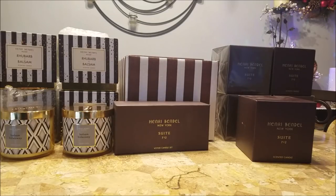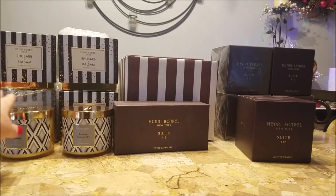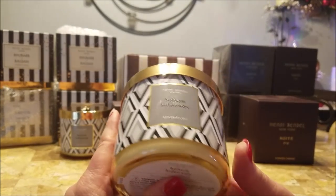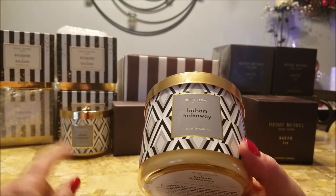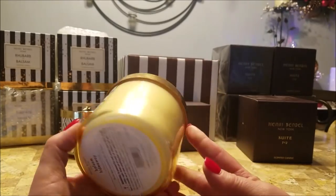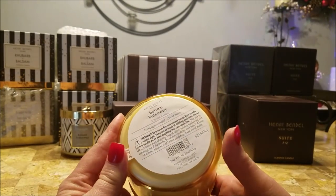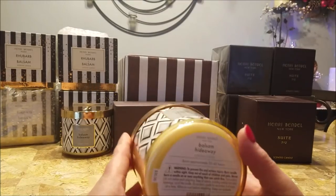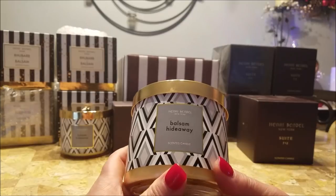I have 6 Rhubarb and Balsam, but I actually have 8 because Balsam Hideaway, which came out this holiday season, is a dupe for Rhubarb and Balsam. It's the same candle. They have exactly the same scent notes, I checked. And these candles don't have the notes on them, but I did do an in-depth review of Rhubarb and Balsam a few years ago, so you can check out the video for that.